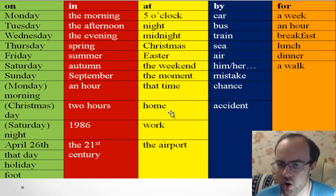So at home, you know, these expressions are very common. So I'm at home, I'm at work, and you also need to remember I'm at the airport. These expressions are very common.